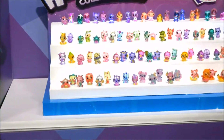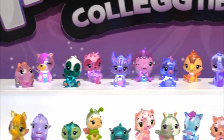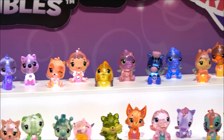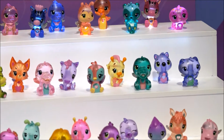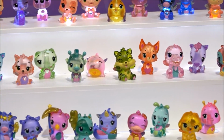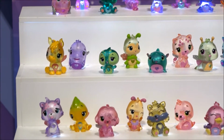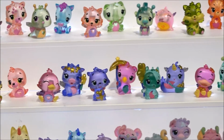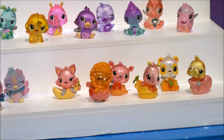Today we're taking a look at the Hatchimals display inside the Spin Masters booth at New York Toy Fair 2018. Check out all the new Hatchimals. I love these new translucent guys. You can put them over a little LED light or, you know, the flashlight on your phone and they glow. It's really cool. There's a lot of new characters coming out for Hatchimals, some new features, including some twins and best friends, and there's all kinds of fun stuff going on with Hatchimals, which is really great.